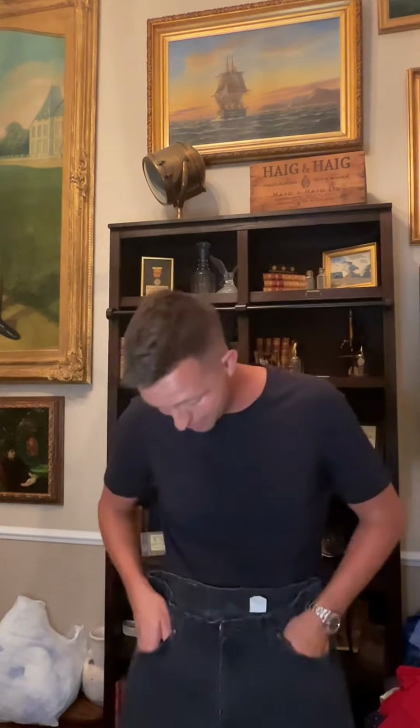Do flat pants sell better than pleated? Right now they do, but I don't know, maybe the young kids will start wearing pleated and they'll come back. I found these this afternoon. Another Levi's. This is a Levi's I will pick up.